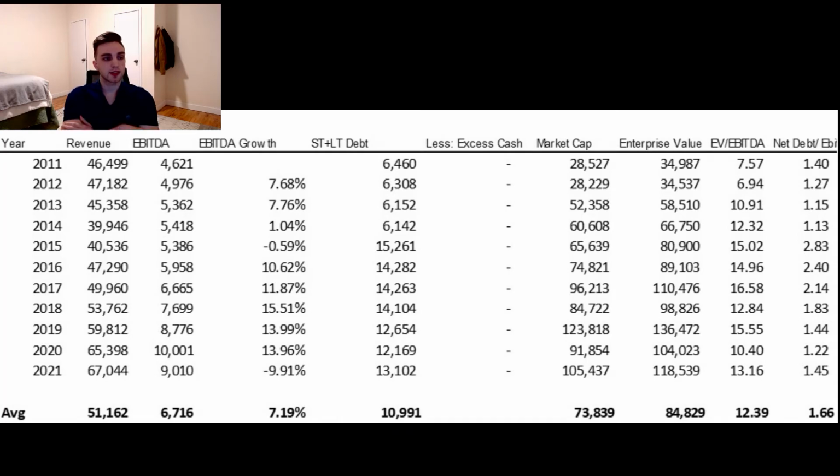Okay, so here we've got a chart that has their financials. So you can see from 2011 to 2021, I pulled all of this financial data, and you can see that they're growing consistently year over year. It went from 46 billion to 67 billion in sales, with EBITDA going from 4.6 to $9 billion. And their EBITDA is growing at approximately 7% year over year.